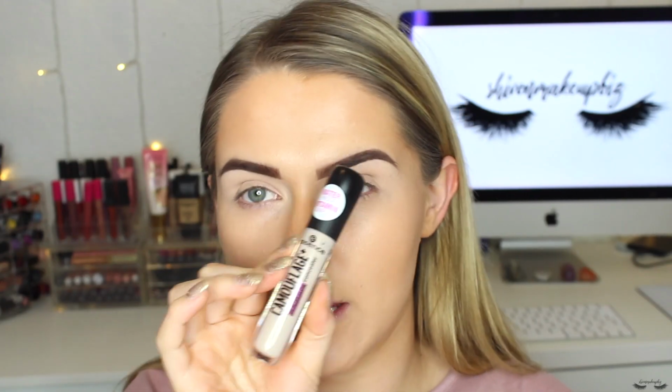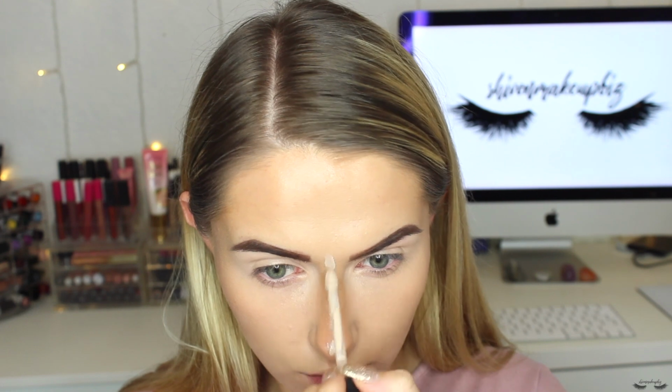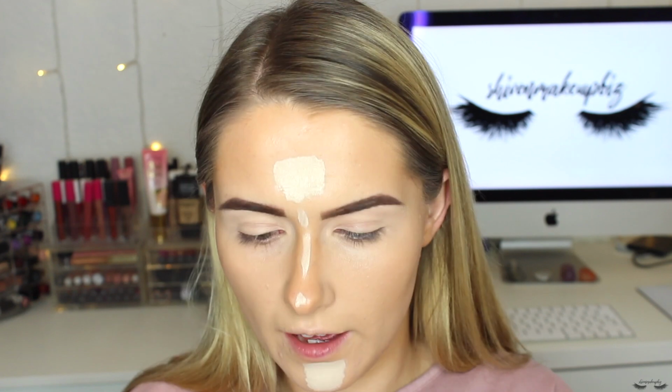Then for concealer, I'm going to go in with this Essence concealer. It's the Healthy Glow concealer in the shade Light Neutral. So I'm just going to take this in the usual places. So of course on my chin, on the tip of my nose, and down at the straight bit of my nose. Ooh, went a little bit wonky there. In the middle of the brows, and then in the middle of the forehead just to brighten the area. And then of course under the eyes we're going to do that upside down triangle to really brighten the area.